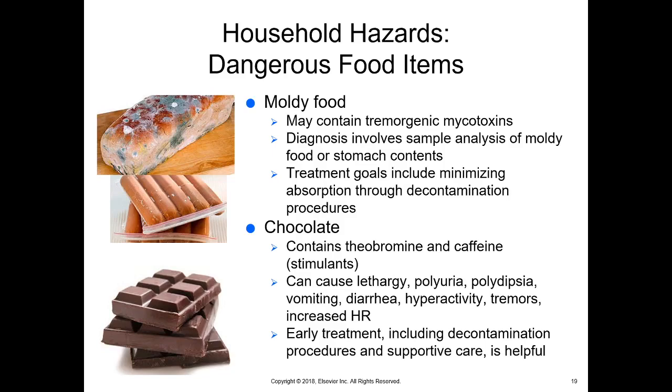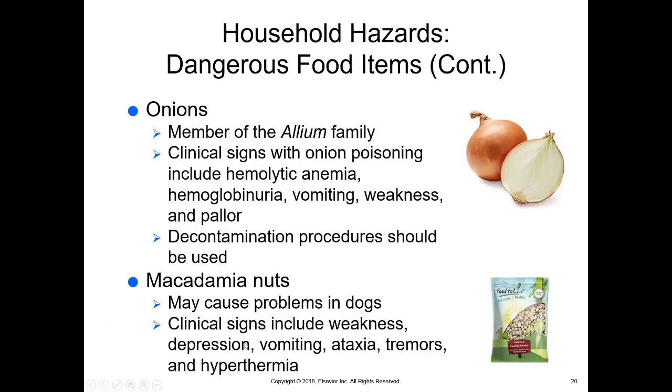We do want to do early treatment, including decontamination procedures, and do some supportive care. It does take a fair amount of chocolate to kill a dog, and the kind of chocolate really matters. So the darker or more bitter the chocolate is, the more likely they are to have an issue.